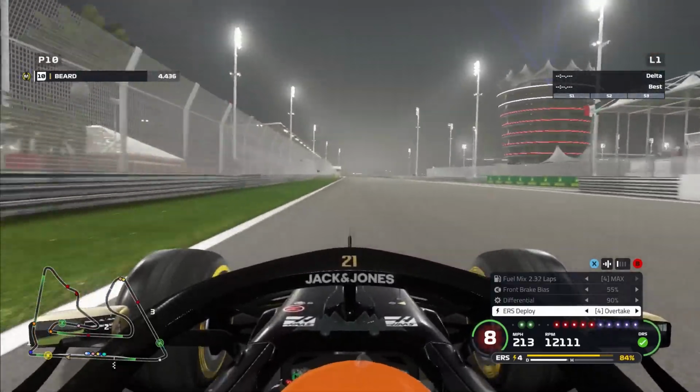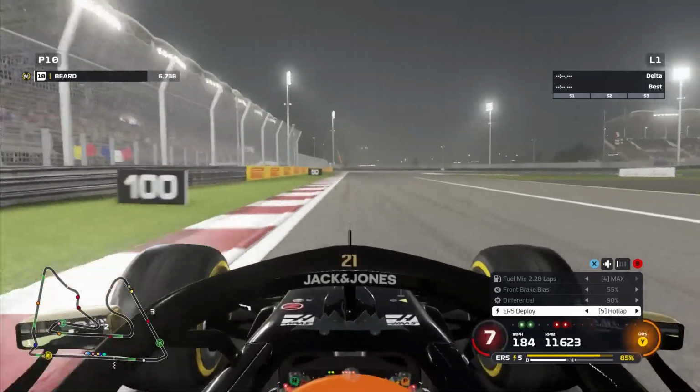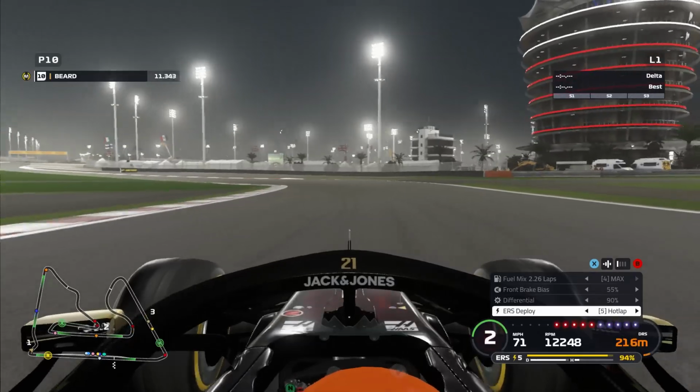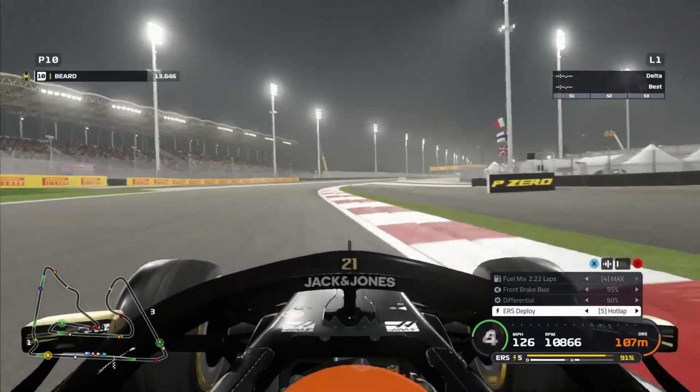And heading on into qualifying for the Bahrain Grand Prix, like we did at Australia, we're going to first of all go out on a set of the medium compound tyres here in this Grand Prix. Wanted to just see what we could do.